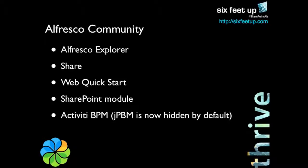So things like the Alfresco Explorer, which is probably more the traditional view of Alfresco, will be seen here. The new Share interface was released in version 4. There's also the Web Quick Start for creating communities really quickly. There's SharePoint integration in Alfresco, which is really nice. You can actually interact with an Alfresco instance as if it was a SharePoint backend from your Microsoft Office tools.